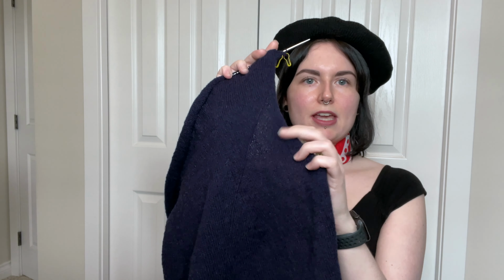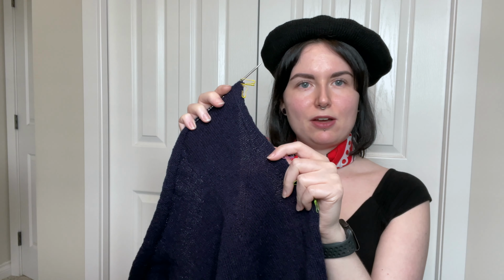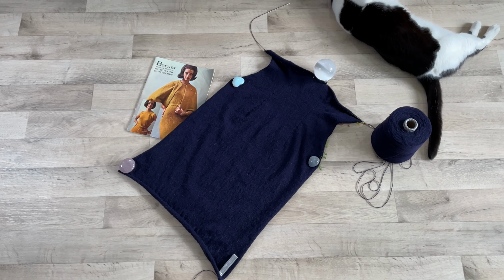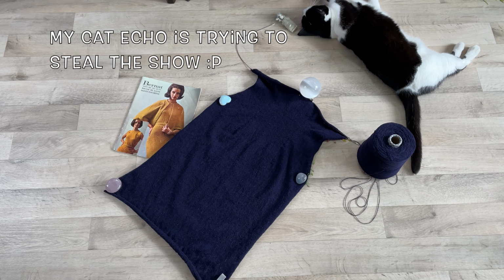Since then I've finished the skirt, the waist shaping, and I'm just working on the bust shaping now. I'm almost at the underarms. Considering that I'm using a very fine weight of yarn and tiny US size 2 needles, I'm very surprised by how quickly it's working up. I thought it was going to take much longer.